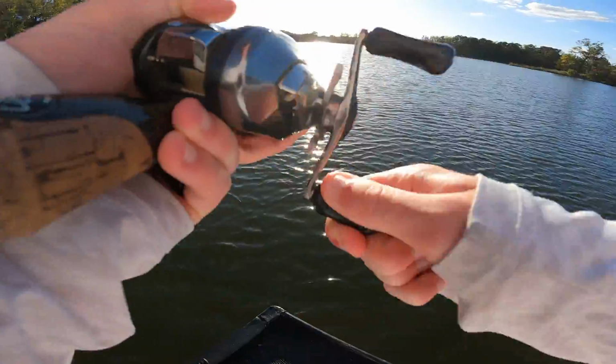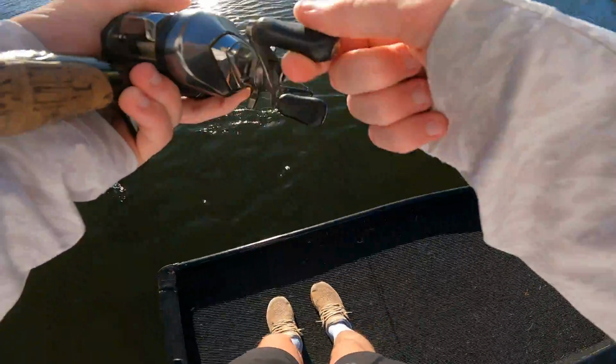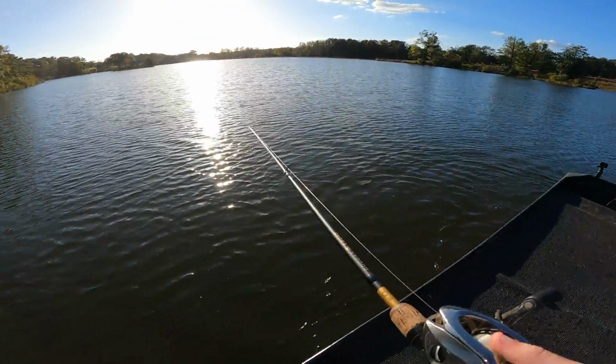Oh, I'm on. There we go. That's what I'm talking about. That's the way to do it right there. You just burn it. These fish absolutely crush this bull shad. Get up here, buddy. Oh, he just spit it right at the boat. Ooh. Dang, he almost took my head off right there.